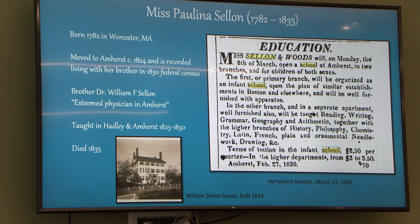And she's recorded as living with her brother in Amherst in the 1830 federal census. And she's recorded as living in Worcester in the 1820 census. So not her, but a person of her age in the family in the 1820 census. So when she moved to Amherst, she stayed with her brother.